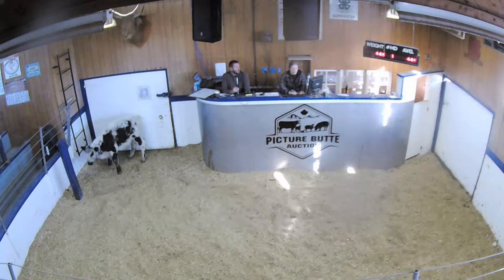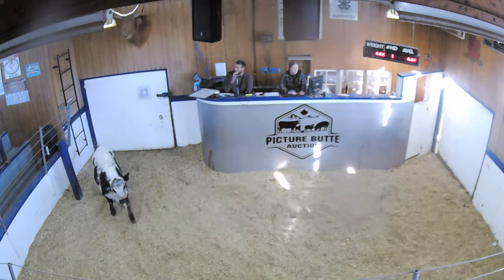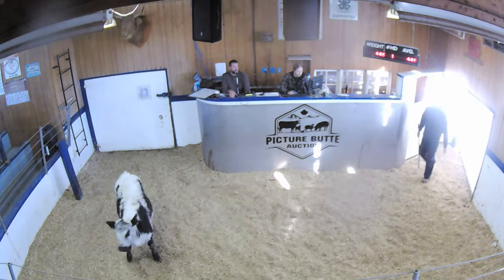446 pounds. All right, 446 pounds. This good speckle steer on him. But I'm going to go on him. Go to him at $4 and.